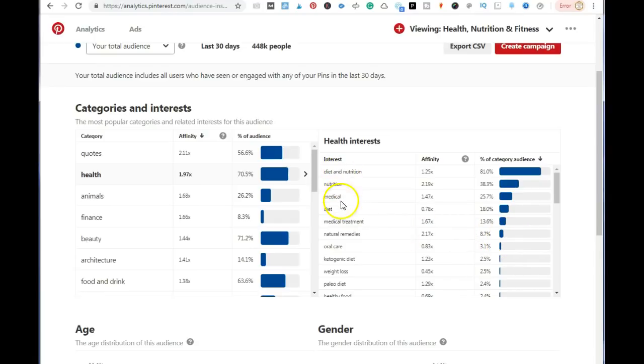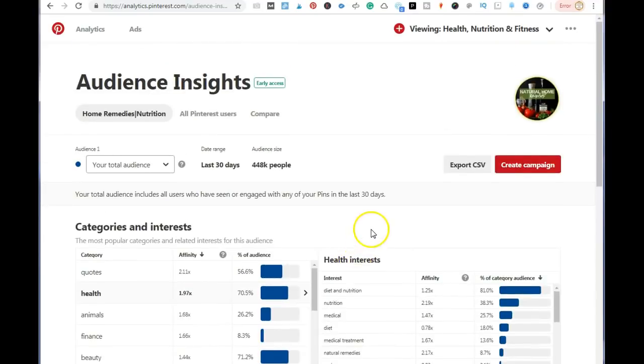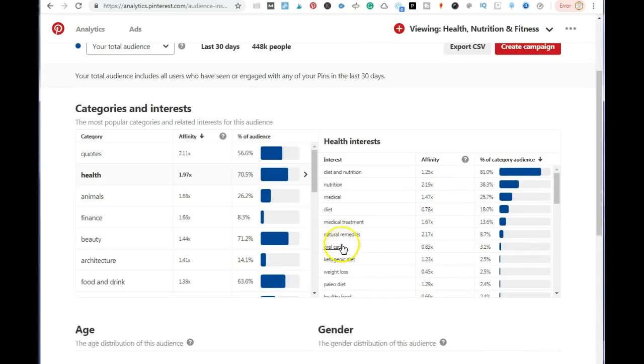But there are other niches on here like nutrition, diet and nutrition. You can go for diet and nutrition. The audience is very high on there, but you also have too many people competing for that particular niche. But you can choose, like you have keto diet, natural medical treatment, diet, medical nutrition, diet and nutrition, healthy food, and all of that. But you can see the audience is very small for that particular one.